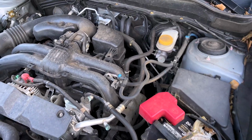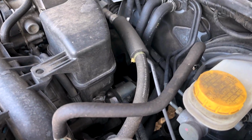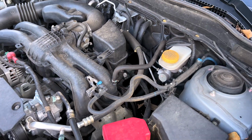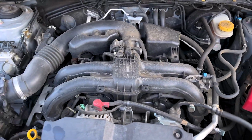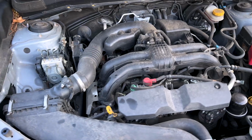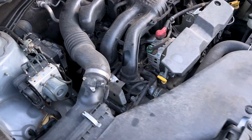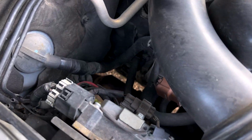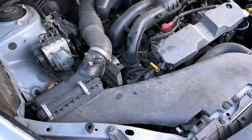The CVT was completely replaced at 160,000 miles by a certain Subaru dealership in Columbia, which I suspect was done in vain. Probably just needed a valve body, but can't do anything but speculate on that. I've looked at the CV axles. They look like the boots are intact from up top. We're going to get underneath and do a little more thorough inspection.